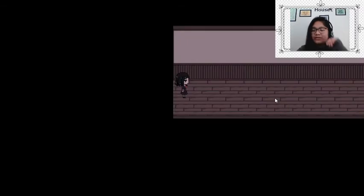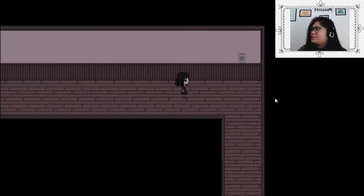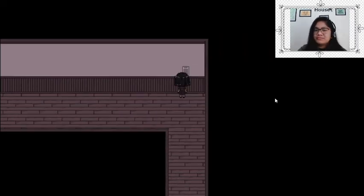How pitiful. Dude, that is messed up. Look at the windows. If you saw the windows, they were full of people looking at you from the other side with red eyes. Oh, they smoked meth.